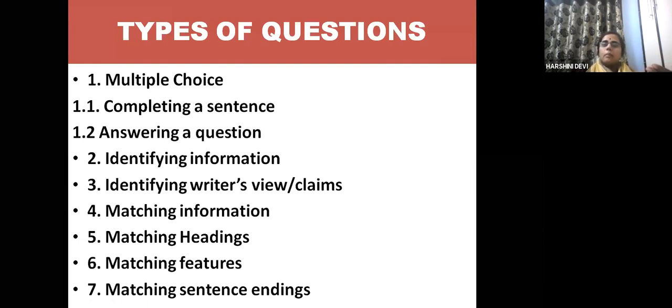Choices will be there. But another multiple choice will be there where they start a sentence and ask you to end the sentence from the passage. So multiple choice questions can be of two kinds in your IELTS. It might be a question with a question mark, and you might be given the choices. It might be a sentence with a fill in the blank at the end where the answer will be found in the reading comprehension. So this is the first set of questions. Normally the first set is what you have to answer. Then the next one is identify the information.